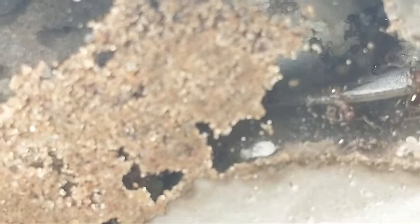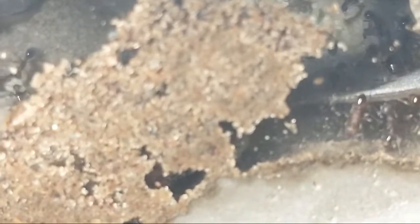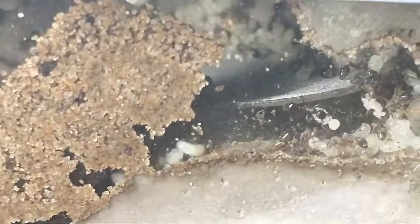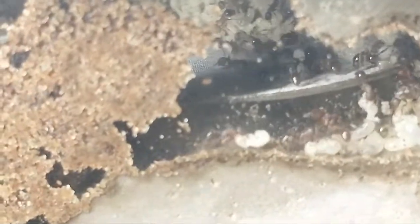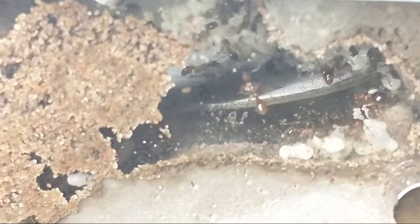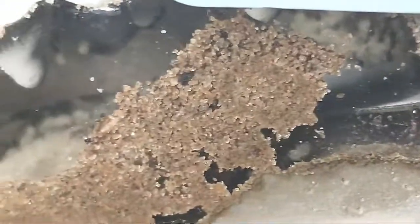Have you checked it? Yeah, I'm flipping rocks and branches and stuff all the time, trying to see if I can find anything new. I just found these recently. I've seen them in the past, I just never really collected them.